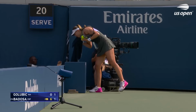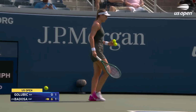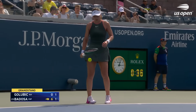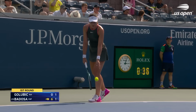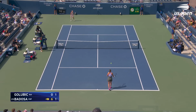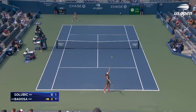Very important game for Paula Badosa to win there after her 3 double faults in the opening game of this set. It is quite amazing that Paula Badosa is playing in front of us today. What she's gone through. Ended 2023 early after Wimbledon because of the back issue, stress fracture. She's been told by multiple doctors that her career was probably over.